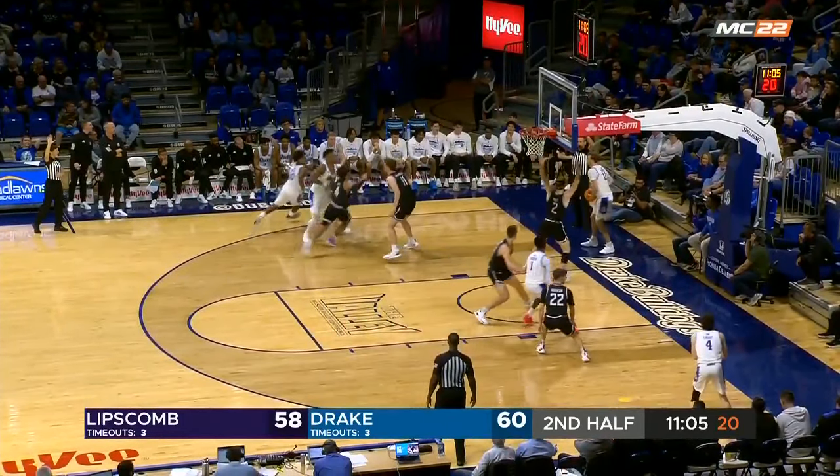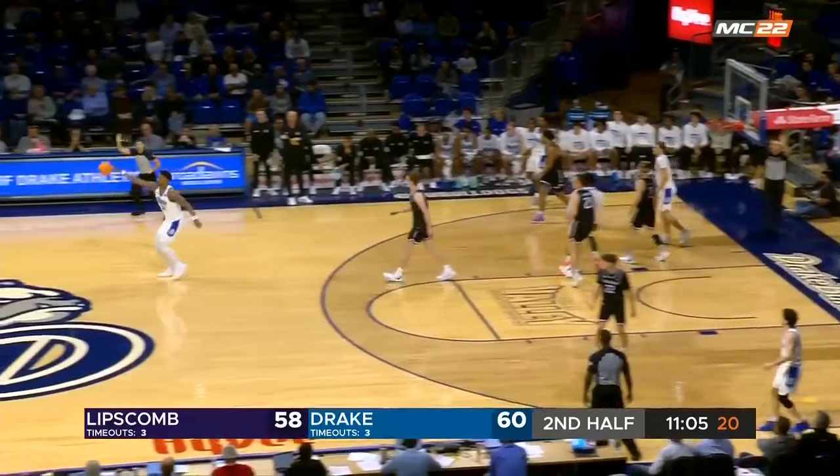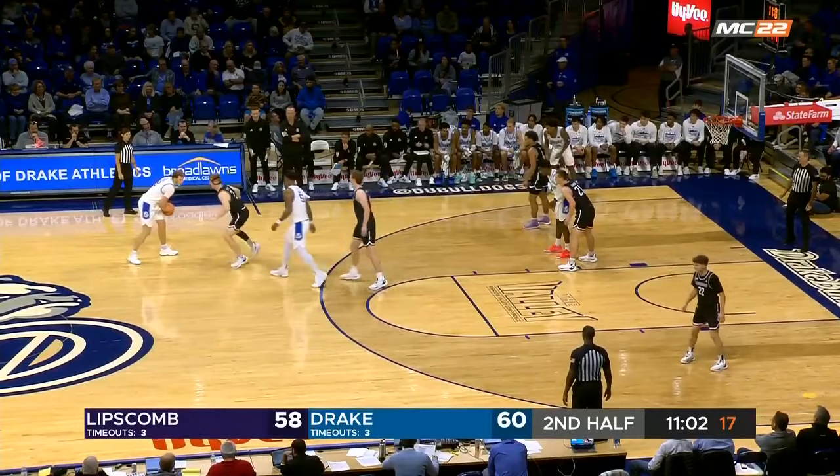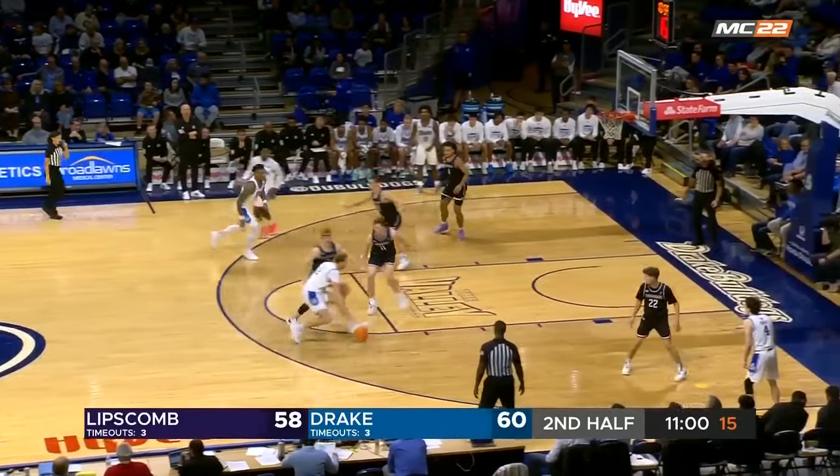Tucker DeVries looks to inbound. Nothing going inside, so he'll come outside. Darnell Brody runs it down. Brody with an 8-point first half, has yet to score in the second half.